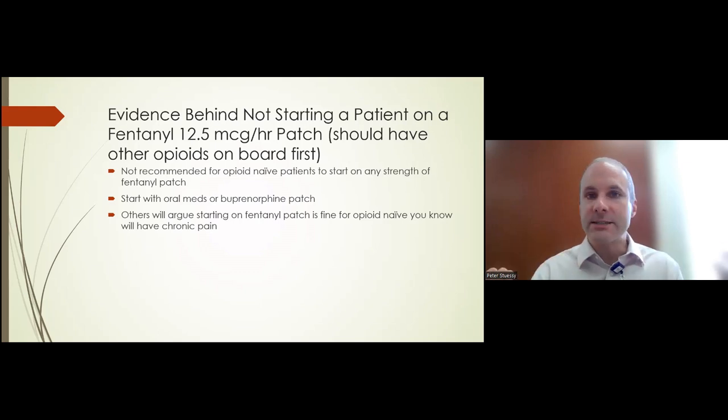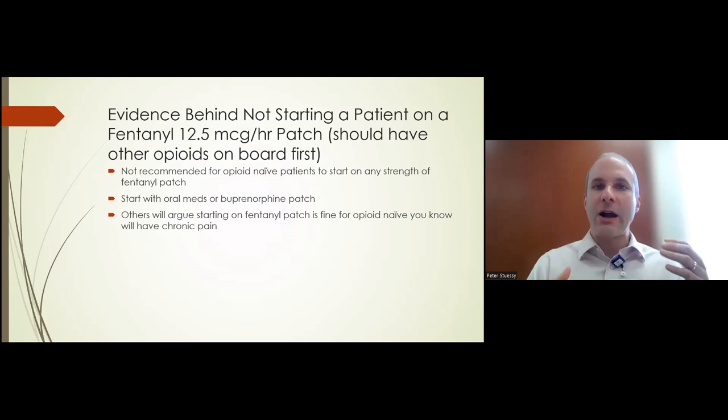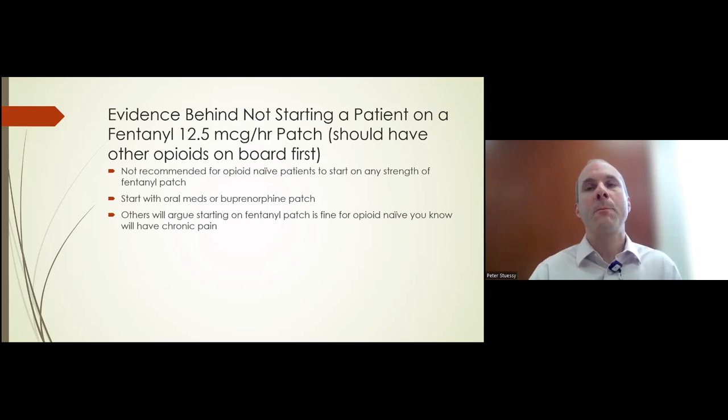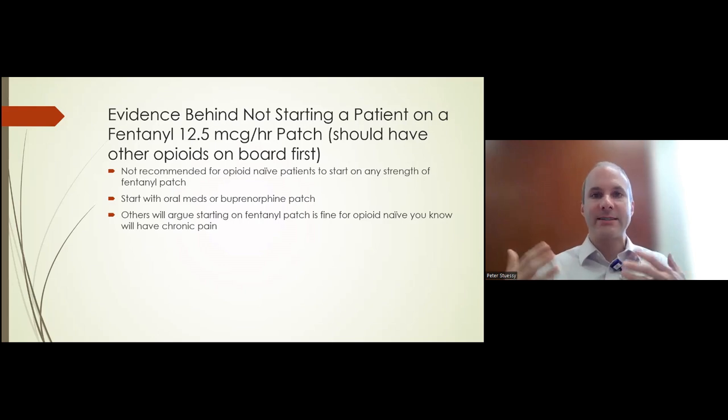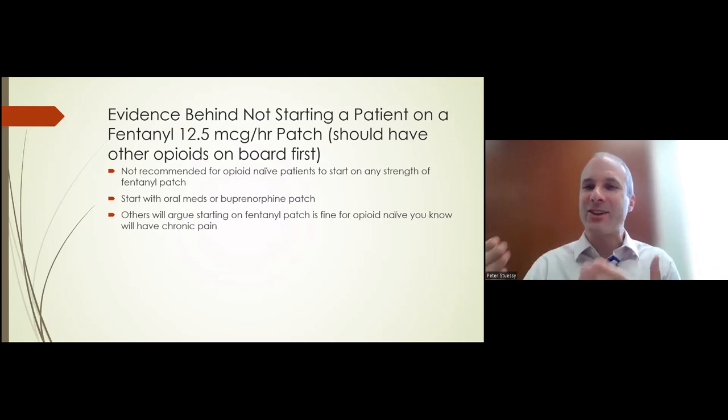I have seen it done. I have not seen any major adverse effects from starting a patient who's opioid naive on the patch, especially when other routes of administration just weren't options for those particular patients, particularly in post bone marrow transplant patients. I've seen it. Severe mucositis, severe pain from there. I think we're moving towards buprenorphine patches though in those patients instead of fentanyl patches like we used to, as we're convincing those doctors that that's a good option.